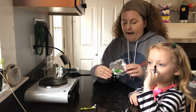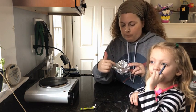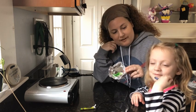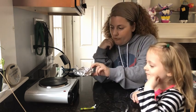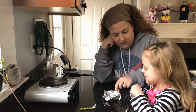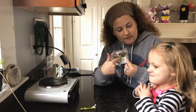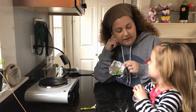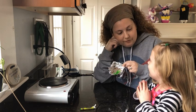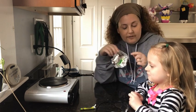Okay, so what happened to our solid piece of wax matter when we put it in the boat, Ruth? It melted. And then what happened when I took the foil off and let it cool? Is it liquid? It dried. Yeah, it's not liquid anymore. It's hard now, right? And where did the heat come from? Can you point? Yeah, the hot plate. The hot plate is where the heat came from.